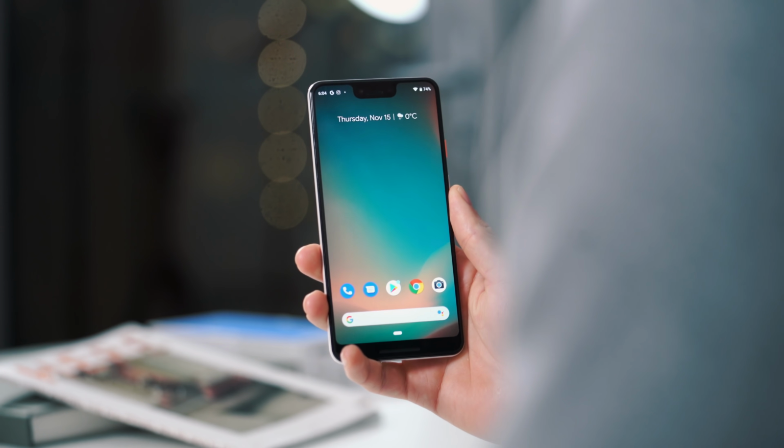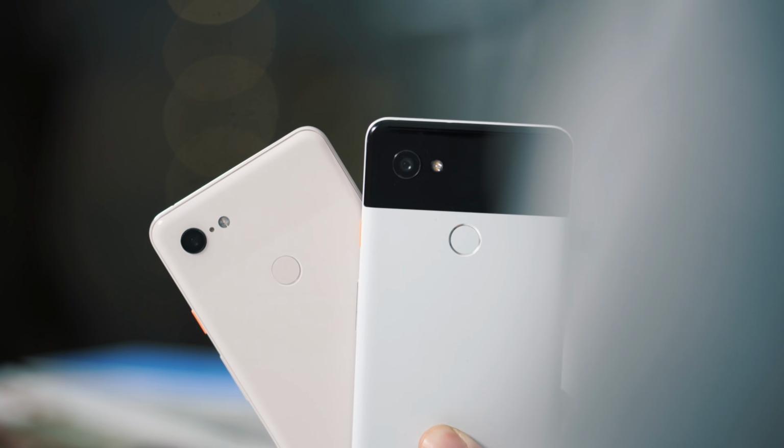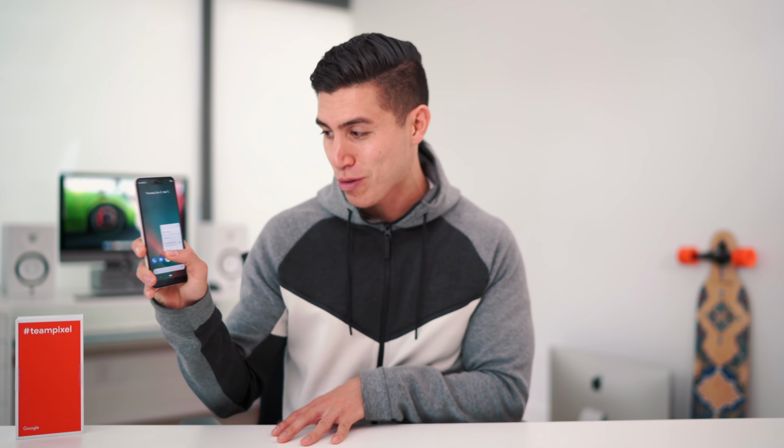Other than that, the design of the 3XL isn't anything too crazy. It's not the hot girl in school that you wanted to hook up with, and to tell you the truth, I just miss my good old panda colorway of the 2. The fingerprint sensor on the back is great, and it's always like greeting an old friend, especially since we've got phones now with the built-in screen fingerprint sensor. I do prefer the physical one.